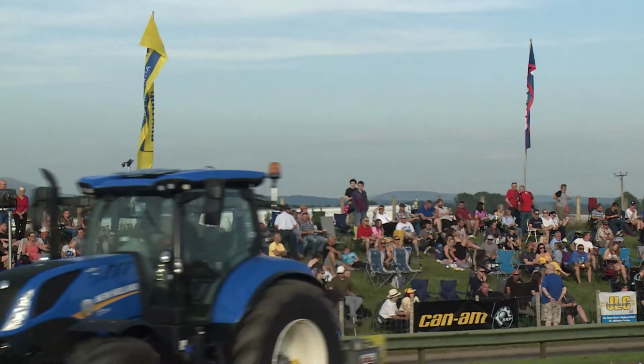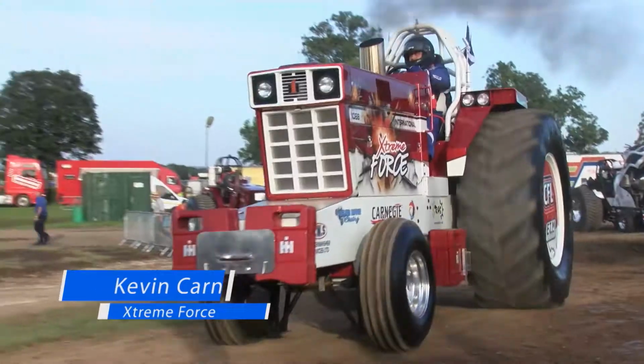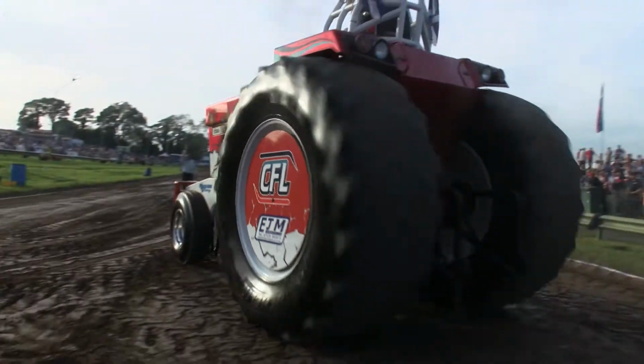Friday night's round having been won by Kevin Carnegie with extreme force. Wasn't expecting last night to be the only one to do the full pull, but yeah, we'll take that all day long. Yeah, the sledge did catch us at the end. We obviously just got it over the line, but we got the full pull, so that's all that mattered.